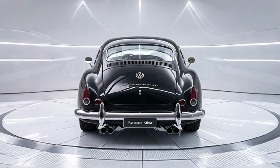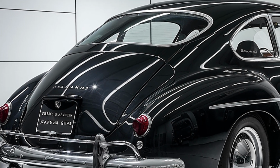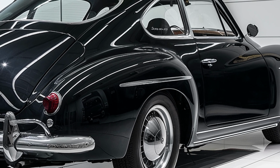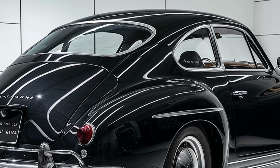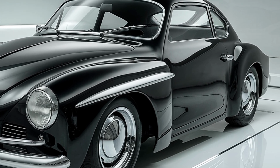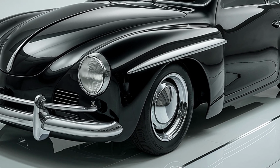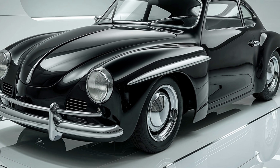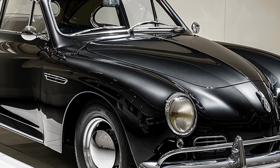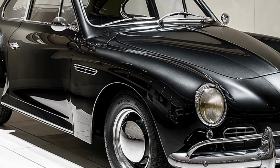When it comes to performance, the 2026 Karmann Ghia does not disappoint. The base electric model delivers around 320 horsepower, with a 0-60 mph time of under 5 seconds, thanks to its lightweight chassis and dual motor setup. Range is rated at approximately 310 miles on a single charge, and it supports fast charging that gives you 80% juice in under 30 minutes. The optional hybrid model pairs a 2.0-liter turbocharged engine with an electric motor, producing a combined output of around 400 horsepower and giving you a more traditional exhaust note while still offering electric-only driving modes.